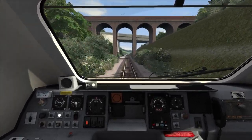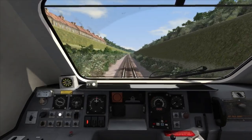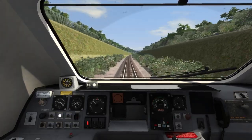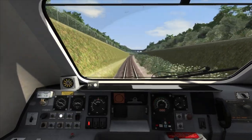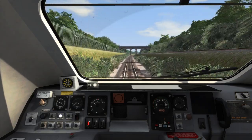I've just cut the power back a bit now, as I believe the gradient has changed. And we've just reached the 60 warning now, so I've idled the power. And I'm now applying the brakes up to step 3, which should bring our speed down in time for the upcoming 60 speed restriction.